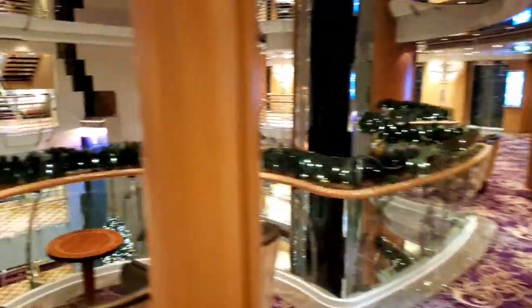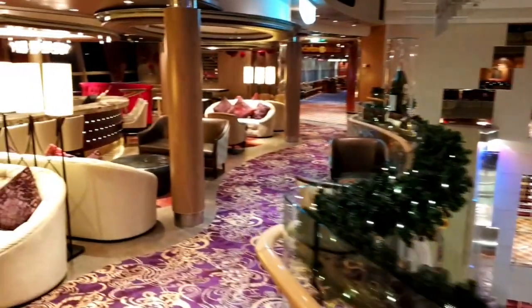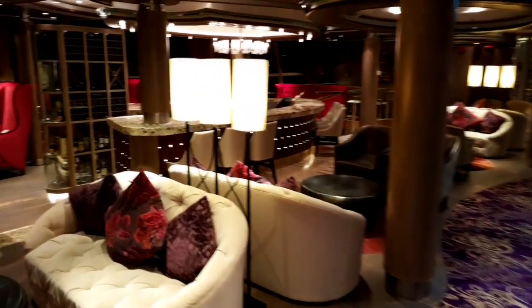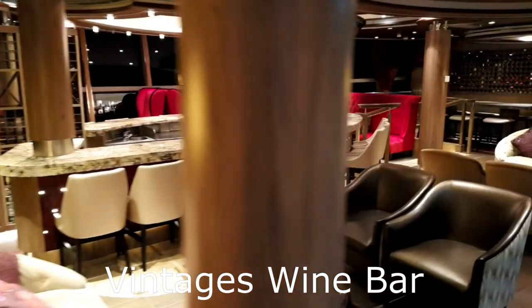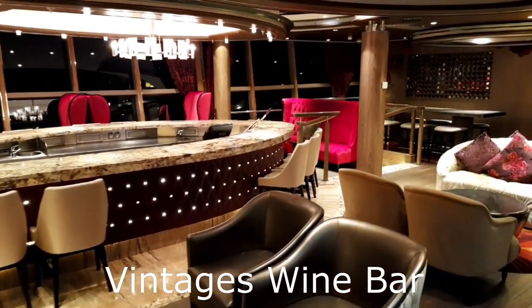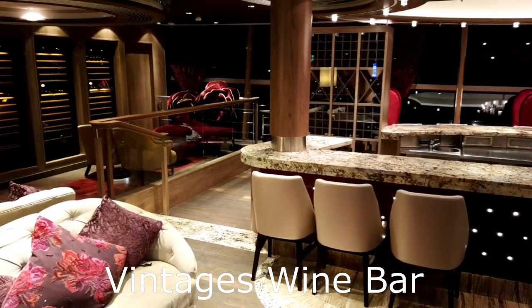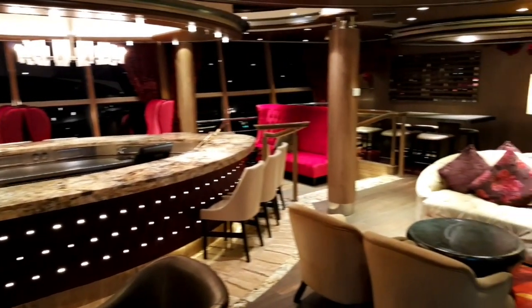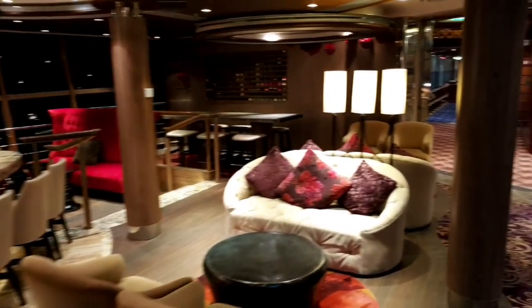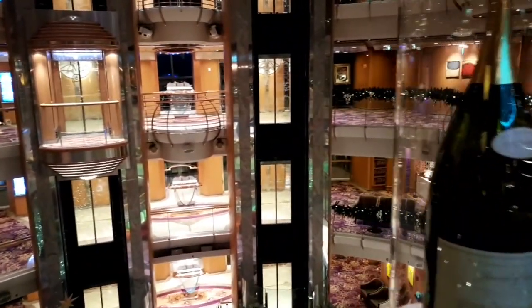Then we're back into the atrium, and there's another bar here. It's called Vintages. It's predominantly set up for the purchase and consumption of wine, although you can get a variety of other drinks here as well, so it's not exclusively a wine bar, but they will have a number of different wines that are not available in some of the other bars and restaurants, which is nice. So if you have a particular wine that you enjoy, then this is where to come. And here we are again, back in the atrium.